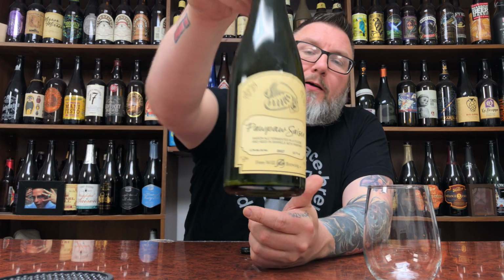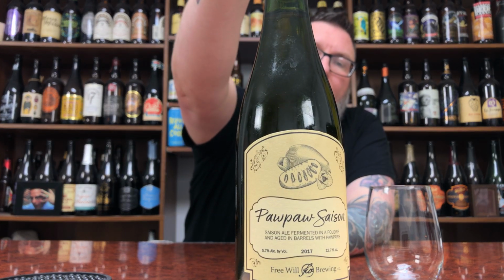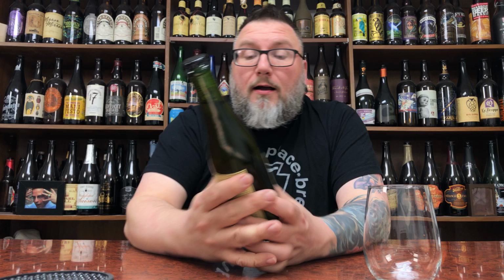A little bit of fruited Saison, a little bit of age on it in the form of Free Will Brewing. It is their Pawpaw Saison 2017 edition. I've never had this before. I've never had a Pawpaw-based beer before. I've never eaten Pawpaw before.